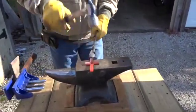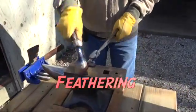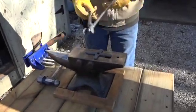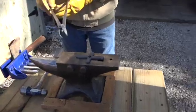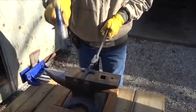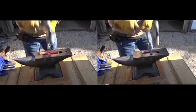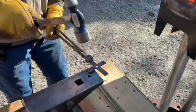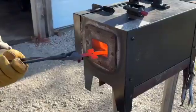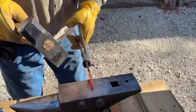Kind of like smooth it out. You don't want to touch it. You always have a tendency to want to touch it and turn it. Not a good idea. Just keep working with it till you get it where you think it'll be good. Next step here, I'm going to draw this end out and make my loop.